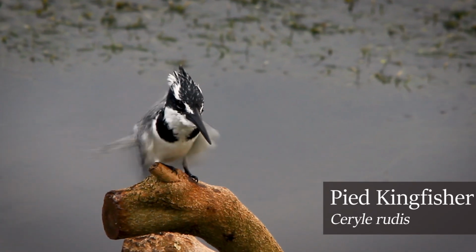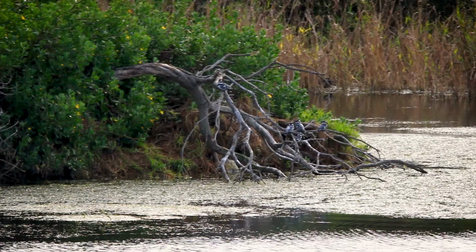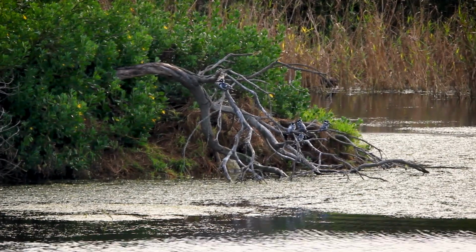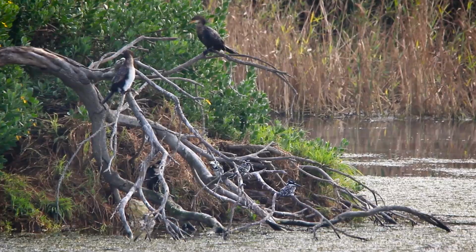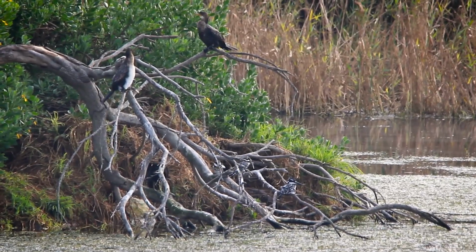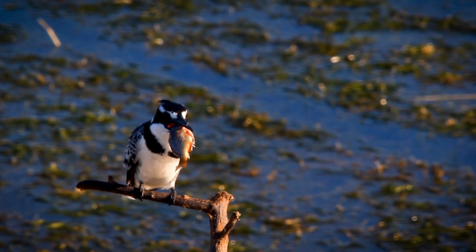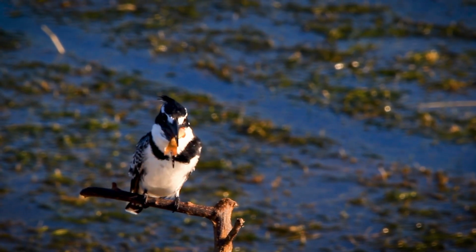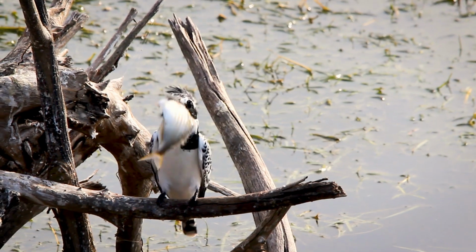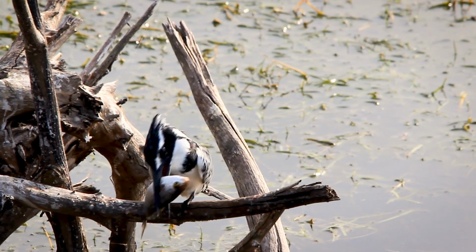The most common and widespread kingfisher is the pied kingfisher. They can be found in groups close to water, from South Africa to Asia and even in the Middle East. Their main source of food is fish. A small fish requires little effort to eat and can even be swallowed while flying. But a big fish requires more work. Listen to her bash this poor fish.